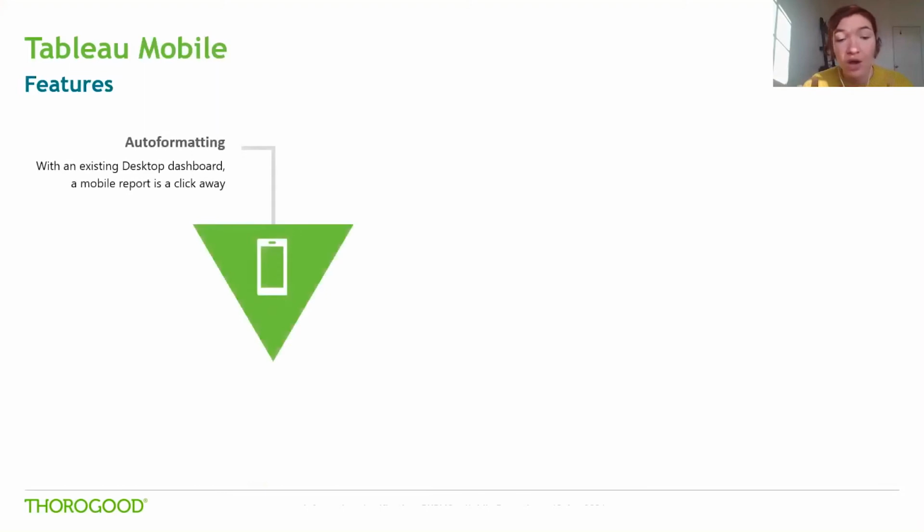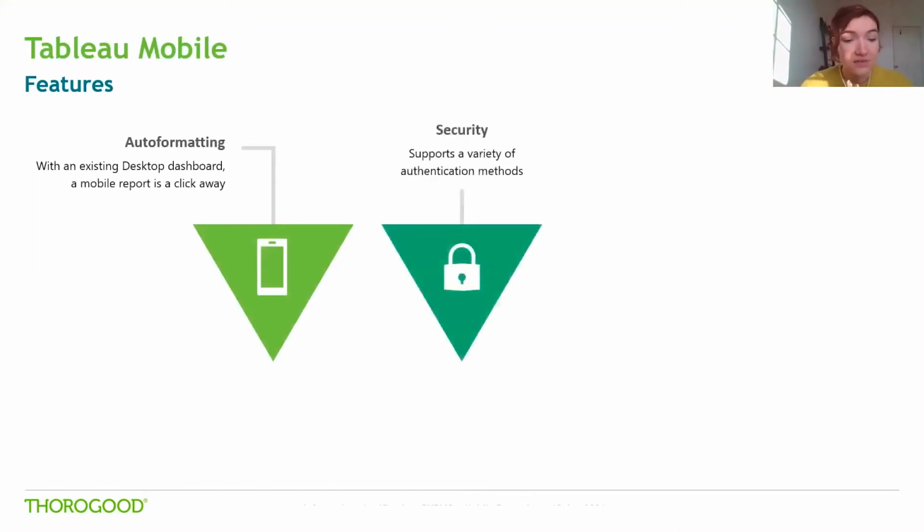Some features and functionalities of Tableau Mobile. Tableau has incorporated an auto format option in the desktop dashboard view. So if you have a finalized report that you're working on, you can just click this phone layout button and Tableau will automatically convert your existing dashboard to an optimized mobile layout without affecting the original dashboard or the original report. Tableau markets itself as enterprise ready, meaning that the app will keep your devices and data secure.